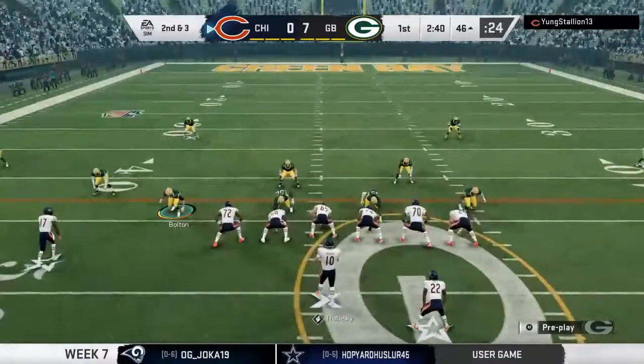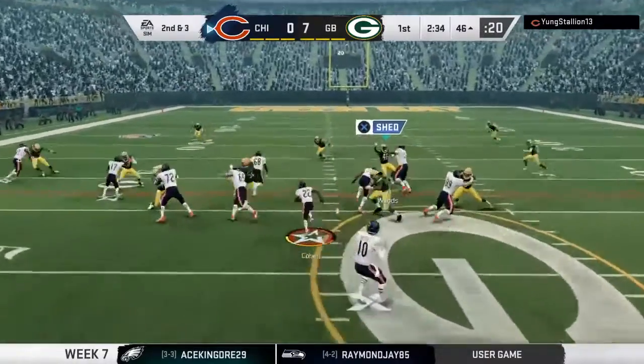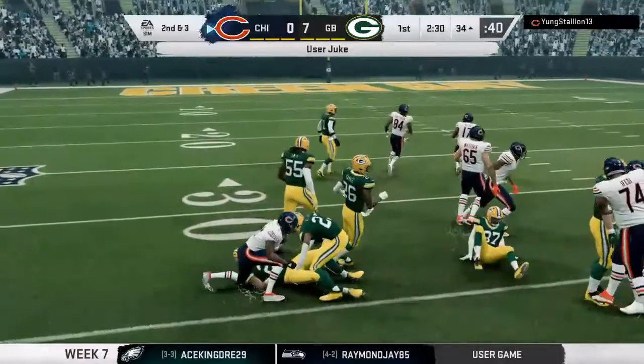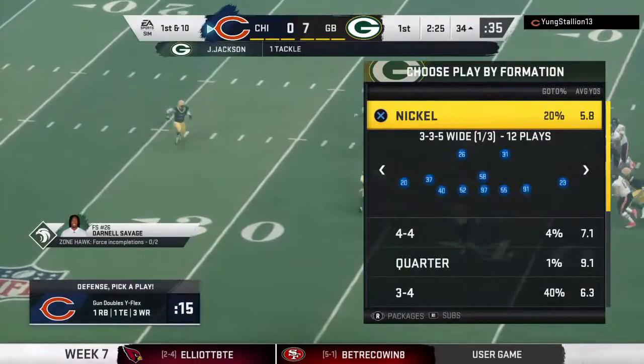A good run, got 7 on first. Here's 2nd and 3. They'll run on 2nd down with Cohen. And he gets this inside the 35-yard line. A gain there of 12 yards and a 1st down for the Bears.